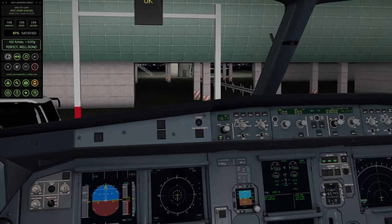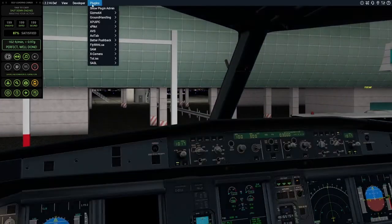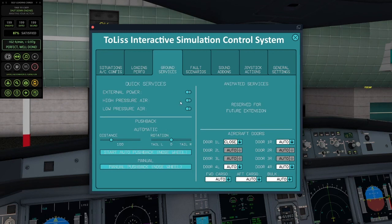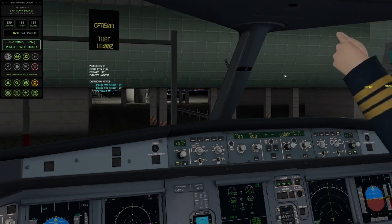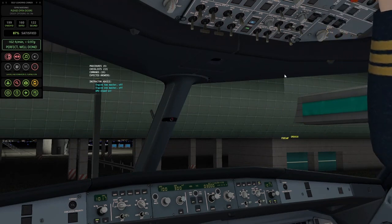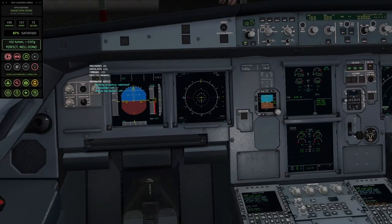Parking procedure. Parking brake on. APU bleed on. Engine 1 master off. Engine 2 master off. Cabin crew, please disarm doors. Transponder off. Parking procedure completed. Cabin crew, the aircraft is secure. Please open doors.